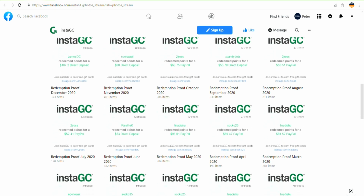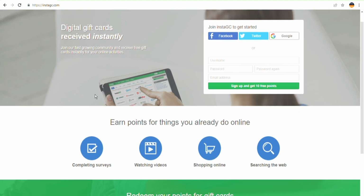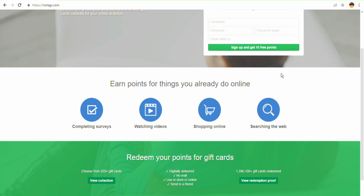So Instagc is actually a combination of two ideas, instant and GC, which means gift card. Given this name, you can receive free gift cards instantly for any online activities that you do, such as completing surveys, watching videos, shopping online, and searching the web. Among these various methods, I personally prefer the one where I can just be lazy after opening the link, and that is watching videos. Watching videos is actually a pretty sweet method in earning money online because all you have to do is play the video, set your device aside, and then go back to your usual routine and maybe even do something fun.